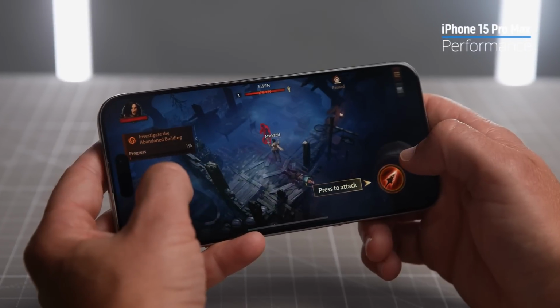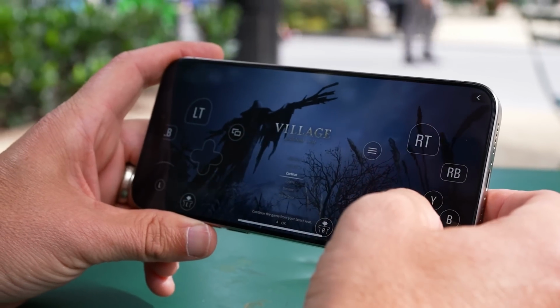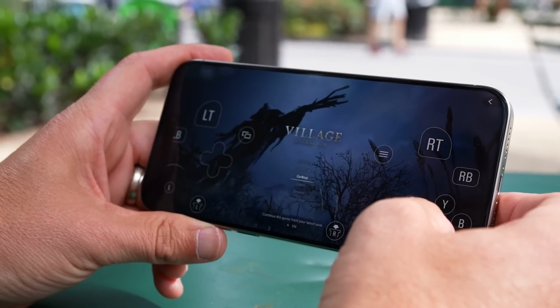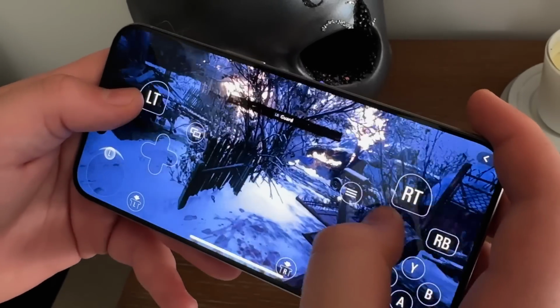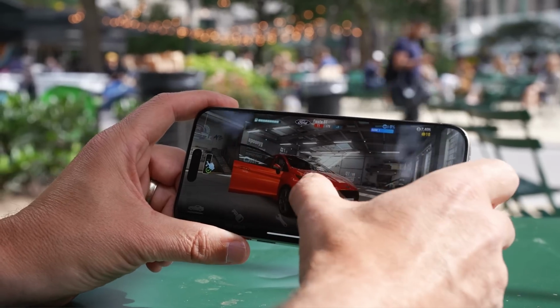The iPhone 15 Pro Max has the potential to be the best gaming phone ever, and that's thanks to the new A17 Pro chip. Yes, it offers 10% faster CPU speed, and it's twice as fast at machine learning tasks. But the all-new 6-core GPU is the biggest deal. You can literally play console-quality games, complete with ray tracing tech for the most realistic lighting effects on a phone.